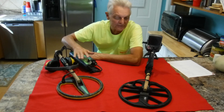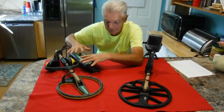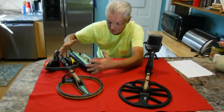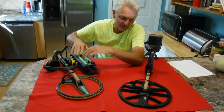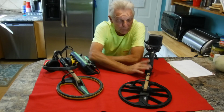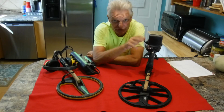This is a negative on Excalibur because of these exposed knobs. It's been made like this for a long time, before a lot of the digital stuff came out. So just the way they have it, they haven't updated to that point. But that's a little negative right there. So the Equinox wins on the digital display, the digital buttons that you can change things with.